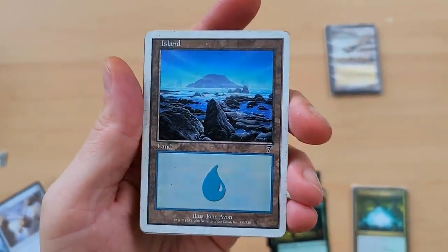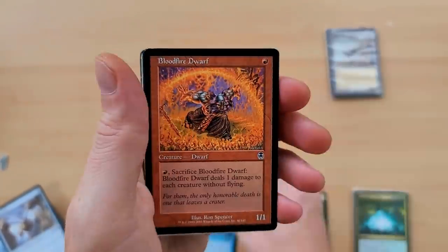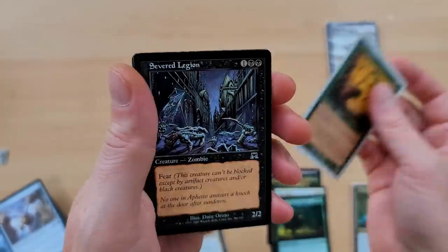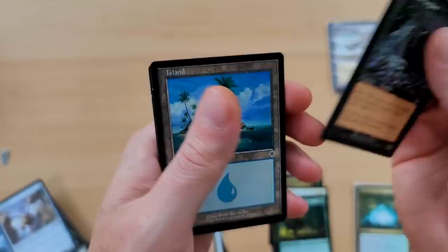7th Edition Island. That's cool. Shoreline Raider. Get the old Kavu. Dwarfy. Ronfer. Giant Spider. You guys ever buy anything like this? Have you had a good experience? Did you have a bad experience with it? I'd like to hear about it.